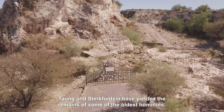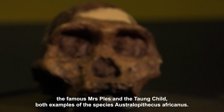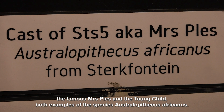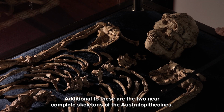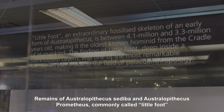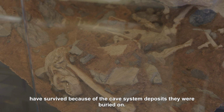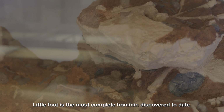Taung and Sterkfontein have yielded the remains of some of the oldest hominins, the famous Mrs. Ples and the Taung child, both examples of the species Australopithecus africanus. Additional to these are the two near-complete skeletons of the Australopithecines. Remains of the Australopithecus sediba and Australopithecus prometheus, commonly called Littlefoot, have survived because of the cave system deposits they were buried in. Littlefoot is the most complete hominin discovered to date.